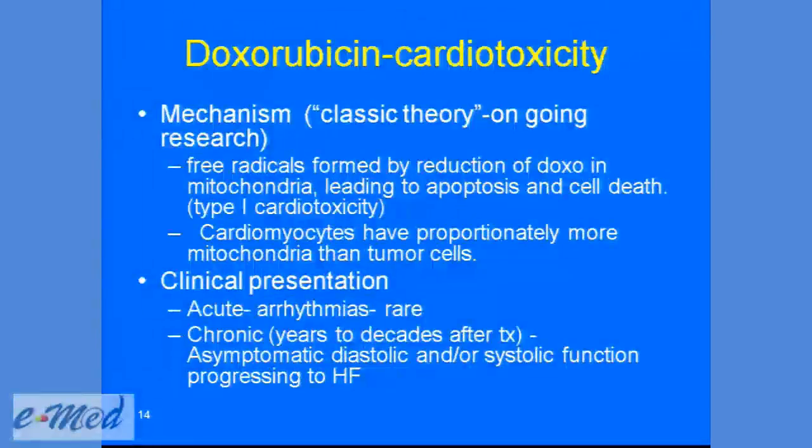There are various theories on exactly what the mechanism is of doxorubicin cardiotoxicity, and people have alluded to it today. If you look in PubMed, people are publishing constantly, so it'd be interesting to see what work eventually shows is the basic cause, but in general, it probably still involves free radicals formed by the reduction of doxorubicin in the mitochondria, leading to apoptosis and cell death. And because there are a lot more mitochondria in cardiac cells than in cancer cells, that becomes a more predominant mode of action.